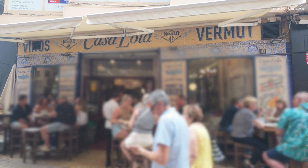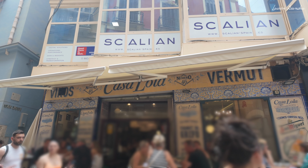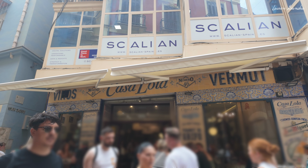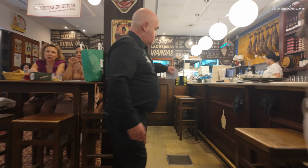Okay, there's already a queue. We're gonna grab lunch at Casa Lola. Queue's not too bad at 1 o'clock. Probably like 4 groups in front of us, but at dinner time it's absolutely crazy. Don't just stand in the queue. There'll be a guy wearing black and he has a notepad, so make sure you give them your name. Otherwise, they're just gonna skip over you and go to the next person.